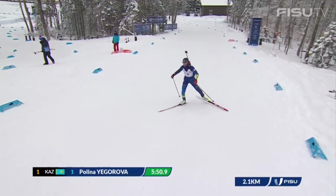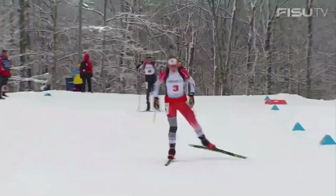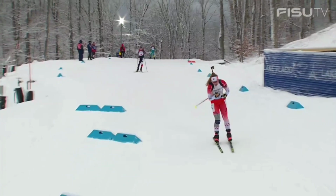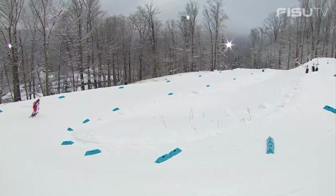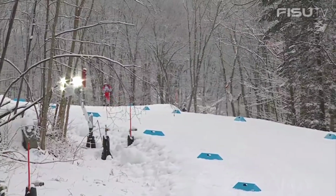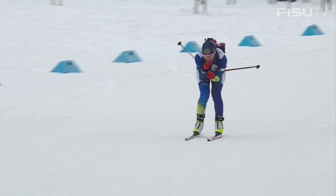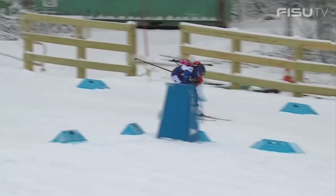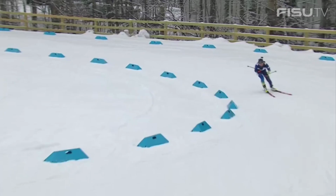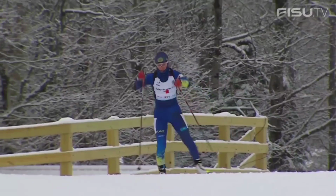So just looking at the first intermediate time, Polina Yegorova is leading at 2.1 kilometers into the course. As it goes through this switch back and then starts the descent down in towards the range. Taking it a little bit easy on the descent there, the Kazakh athlete just using that opportunity to get some energy back into the legs as she comes back into the stadium area and heads towards the range for the first time.